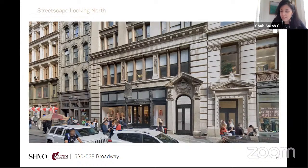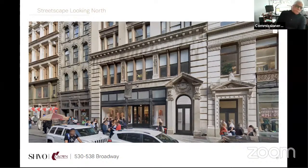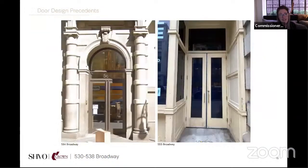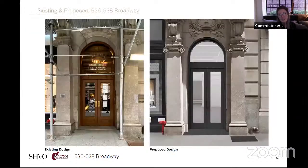Commissioner Shamir Barron? I guess I would agree, but I think that part of the issue with this rendering is that it doesn't represent the extent to which the door is actually pushed back in the opening, and I think that might be the problem and the reason it reads in such a plainer way. When I look at the other images from the presentation, the door itself seems much further back, and it's not just because of the scaffolding.